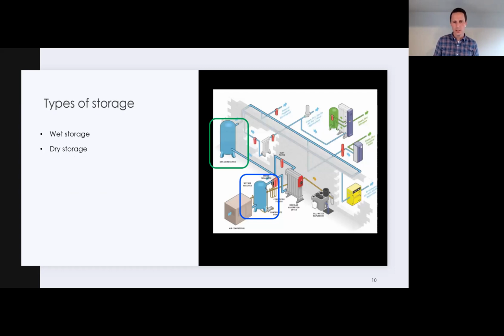We mentioned this a little bit, so let's touch on it more: types of storage. In compressed air systems, the wet compressed air is before it hits the dryer. So we have wet storage, usually an air receiver somewhere between the compressor discharge and the dryer itself. That's shown here with the blue box. We'll talk about condensate in a minute, but condensate management at the wet receiver is really important. And then there's dry storage. That's any sort of storage, which could be right at the compressor room or out in the system by the loads, but any storage that is downstream of your air dryer.